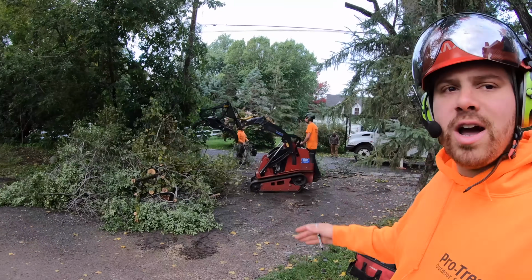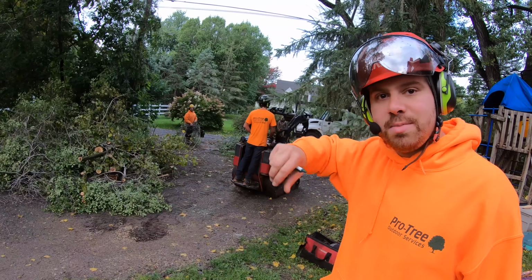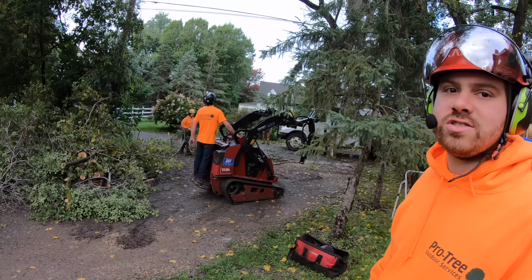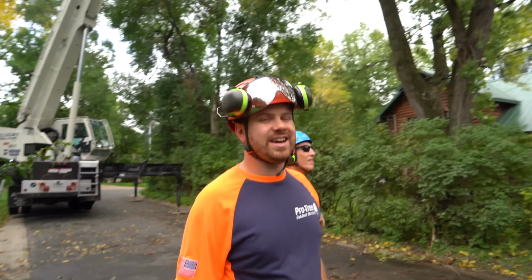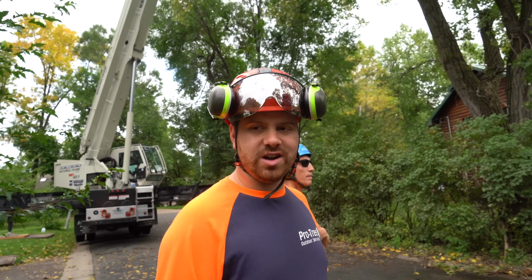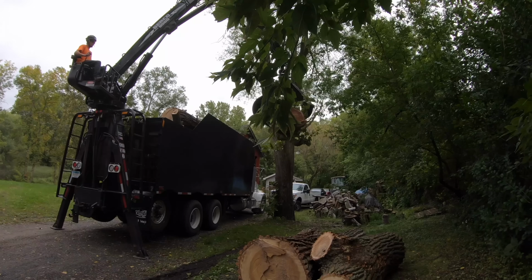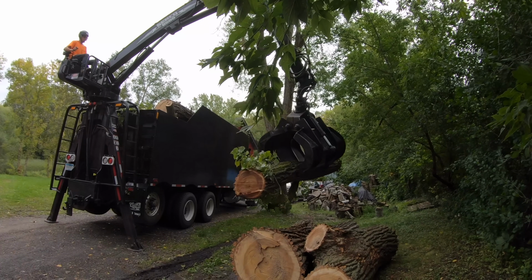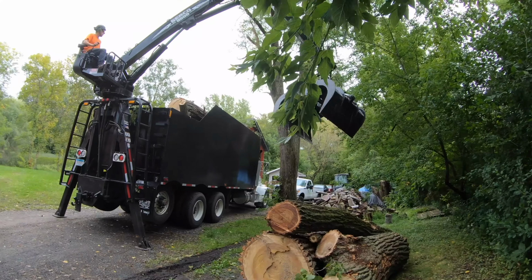And we don't chip our brush anymore, but for chipping brush, the brush follows the machine right into the back of the chipper. So it's much faster chipping brush. You're telling me that this truck has changed your life, Wes? Yes. Why is that? Well, when most tree companies get started, you start with a chip truck and a dump truck or dump trailer, and you chip all your brush and haul all your logs separately. This truck, you don't have to chip. You just put everything in a big pile, pick it up and smash it in the back.